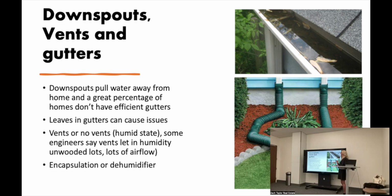Lots with a lot of airflow. So if you're in a heavily wooded area, then that's going to have more humidity. If you have vents, it might be a good idea to put in a dehumidifier. That might be a simple cause if there was moisture in the crawl space and there were vents and nothing else looks wrong, but there's a little moisture in there. Maybe it's dripping down the HVAC vents and things like that. That's probably what that situation is. It's just humidity in there because of the vents.